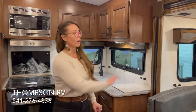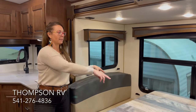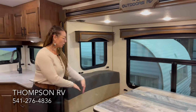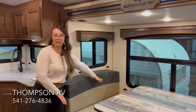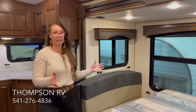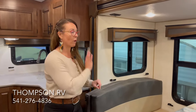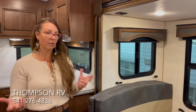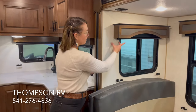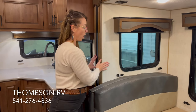Around all of the windows, people always complained about the lambrequins that came down off the side of the valances, that they were in the way, especially if you were sitting sideways in a dinette. So often people would remove them. Well, Outdoors RV went ahead and removed them for you, so now you don't have to take them off. They've gotten rid of all the side lambrequins, which you wouldn't think would be a big deal, but even having this much more wood and this much more of the off-white gives you even more of that light.